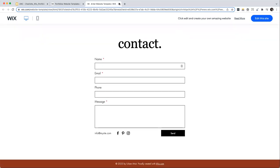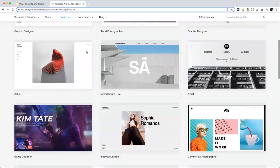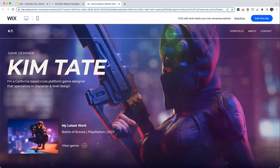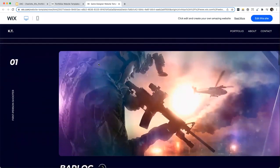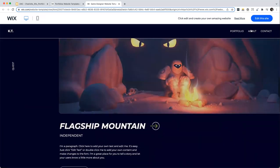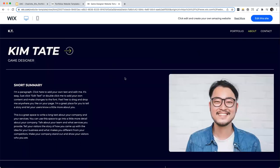Okay, maybe you're not feeling that one, you want to keep browsing. We can look at maybe this one here, totally different look and feel. This might align more with your personality or might have the content laid out the way you were thinking about it. And you can see all the same types of pages and sections: about page, contact, home, and your work.